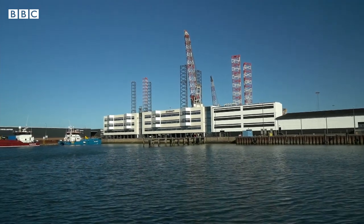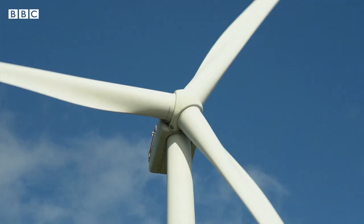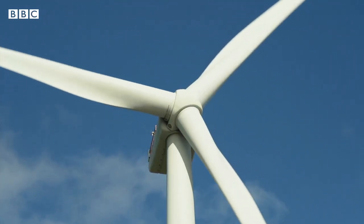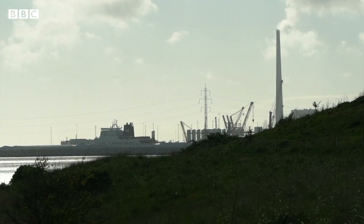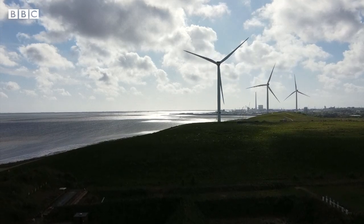This port town was an oil and gas hub, but over the years it's reinvented itself as a gateway for green energy. A sign perhaps of the change this North Sea region might be about to see. Adrienne Murray, BBC News, Esbjerg.